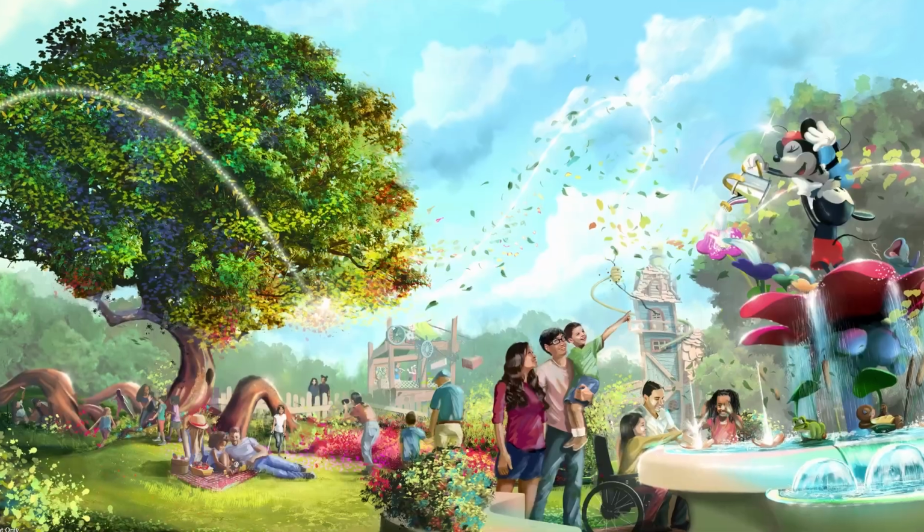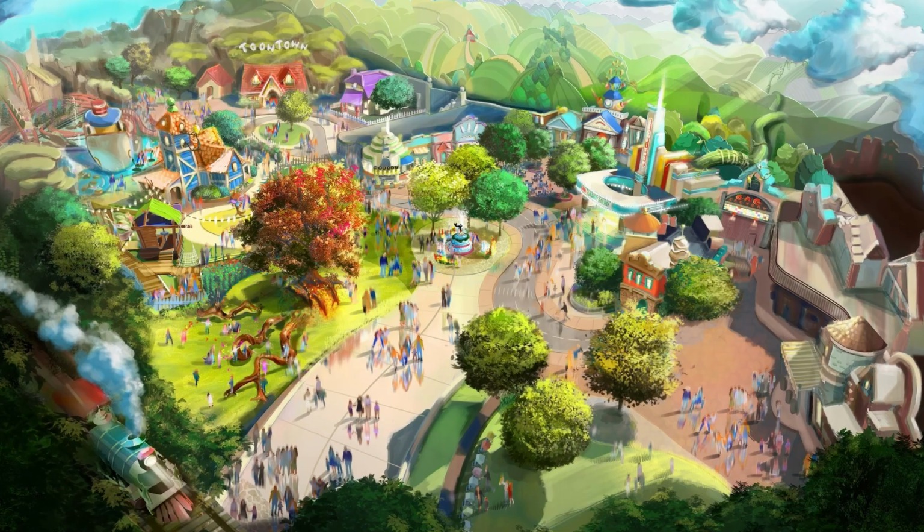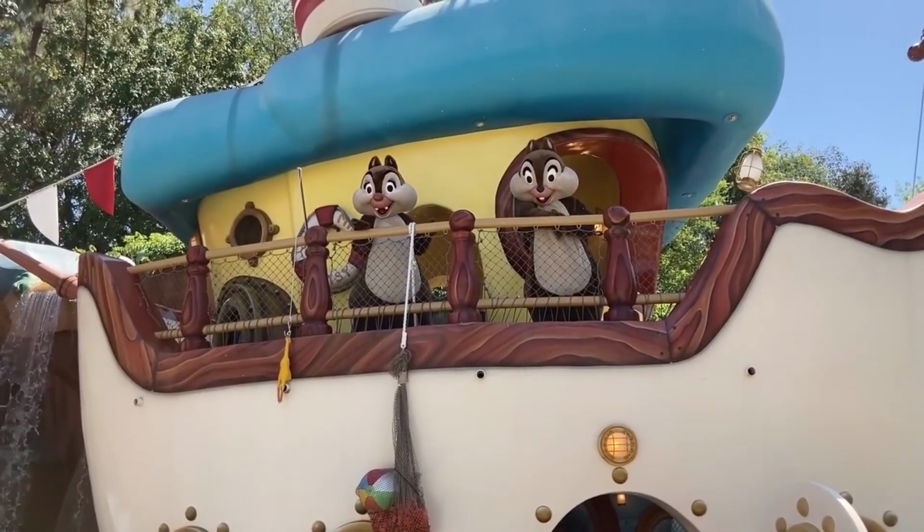Hi there, I'm TC. We put out a video yesterday looking at the new renderings of Toontown, but we wanted to go back and take a deeper dive, a closer look. So if you didn't catch that video, you're going to want to watch it. It's a great companion to this, but there's really more to talk about.